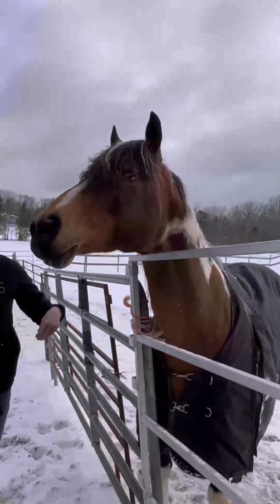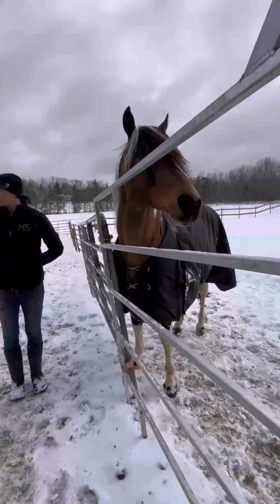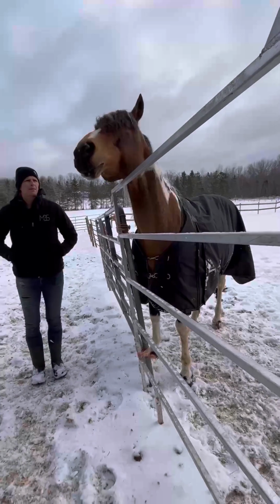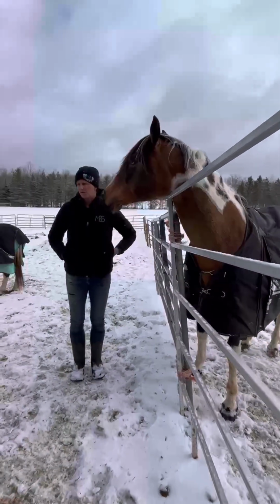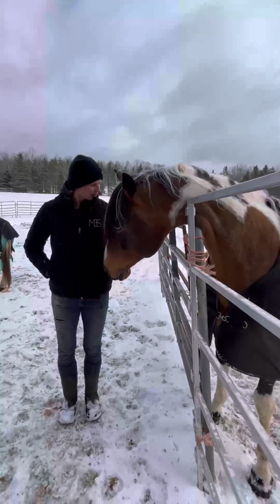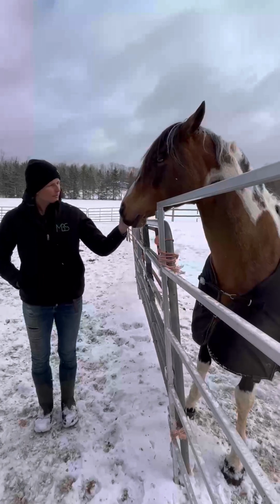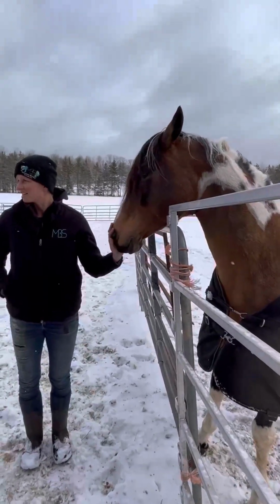So this is Cruz. He's our herd sire, the stallion that's been bred to all of our Tobiano mares. He's got 5 babies coming this year. We've had him since he was 6 months old. He came up from Iowa through an American import. So yeah, he's a pretty good boy. He's quiet, as you can tell.